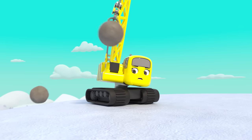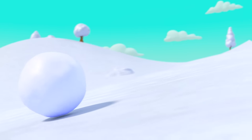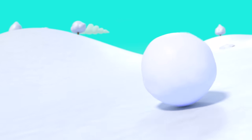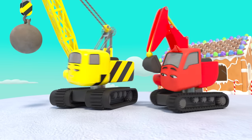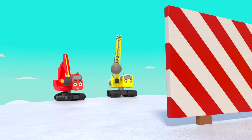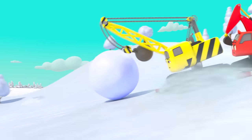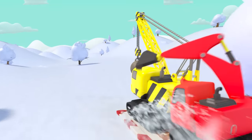Dazey loves it. Uh-oh, Dazey knocked the boulder down the hill and it's turning into a giant snowball. It's heading straight for Mr. Rubble. And he hasn't noticed. What are they going to do? Dazey has an idea. Whoa! They're using Digley's sign as a sled. And now they're racing down the hill.